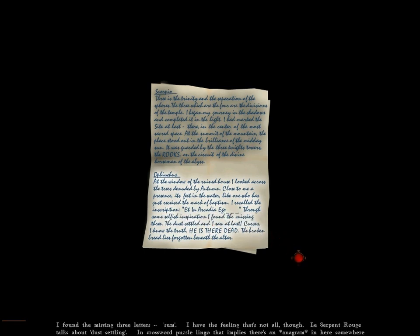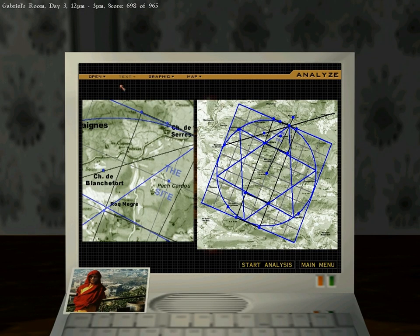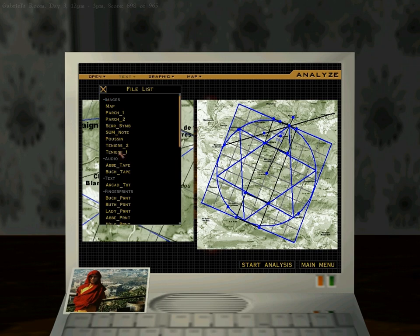Well, we have completed the phrase, but there must be more to it. I found the missing three letters. Sum. I have a feeling that's not all, though. The Serpent Rouge talks about dust settling. In crossword puzzle lingo, that implies there's an anagram in here somewhere. I should try to analyze it. Okay, an anagram. And Gray suggests we should analyze that.